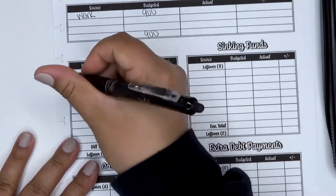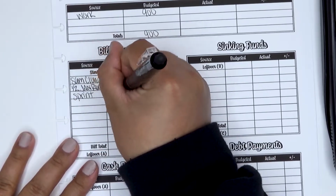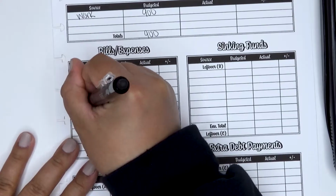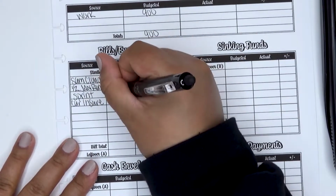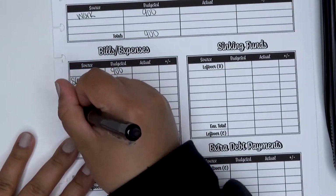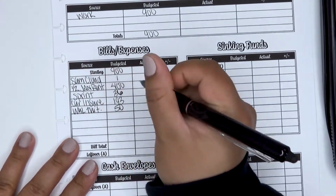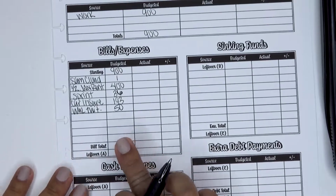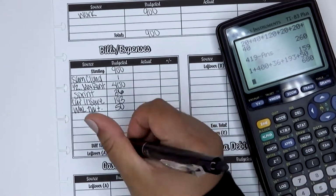So we'll do that, and then I have Sprint for $36, and then I have my car insurance, which is $193, and I'm smudging this ink because I'm writing so fast. And then I have tuition for $50, and that's all I have to pay for that period. So let's see, we have 1 plus 400 plus 36 plus 193 plus 50 is 680.